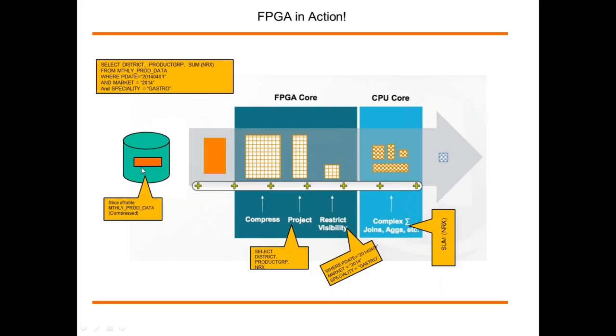Now the question here is, the FPGA reduces the load on the CPU by reducing the amount of data it has to process. If there is no way to filter it, the CPU has to filter it. The CPU has to apply the join on all these result sets against the similar result set. You see what I'm saying? Right. Before we move on, any questions so far?